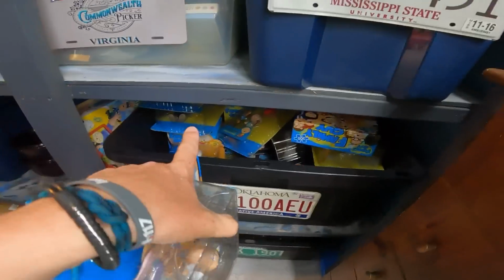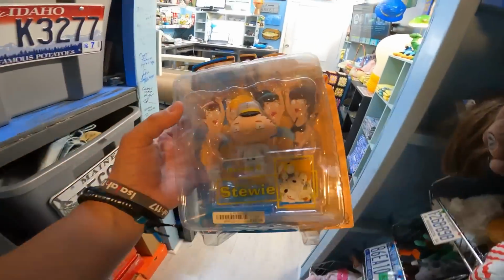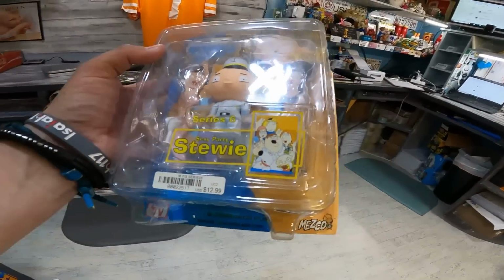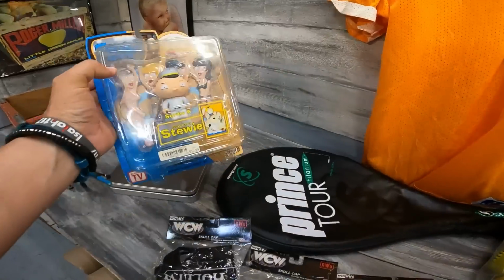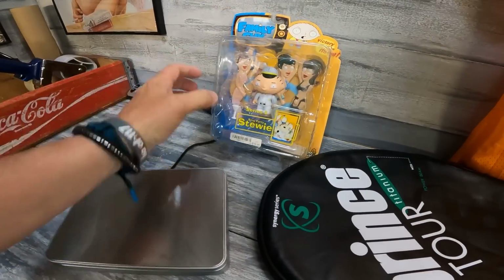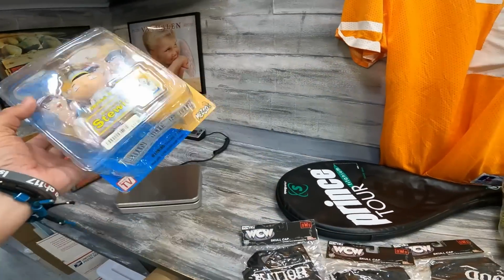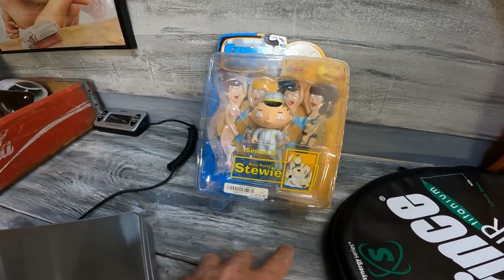I appreciate it. Didn't take me near as long to find this one today as it sometimes does. This is, holy cow, Series 6 Sexy Party Stewie. That was sold for $30 plus shipping. We're going to get to that topic of how to get some quick sales sometime. Well, not quick. This is just something I do often, and it ended up getting some quick sales, which is a little rare for this tactic.